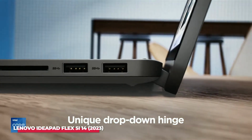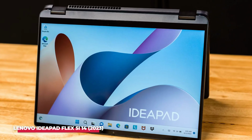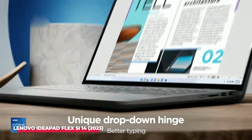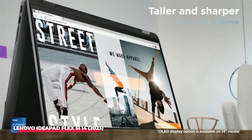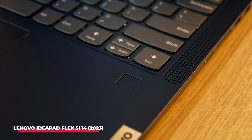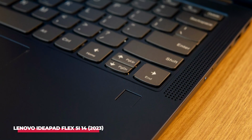Let's start with the design. As a 2-in-1, the Flex 5i can transform from a traditional laptop to a tablet, with a few modes in between. Want to watch a movie? Flip it into tent mode. Need to take some notes or sketch an idea? Fold it flat and use it as a tablet. This versatility makes it a great choice for students, creative professionals, or anyone who wants a bit more flexibility from their laptop.